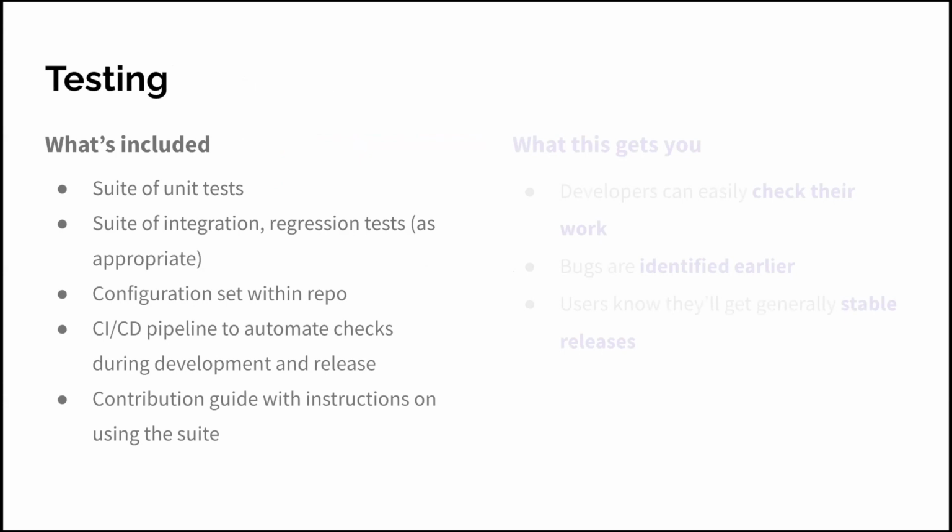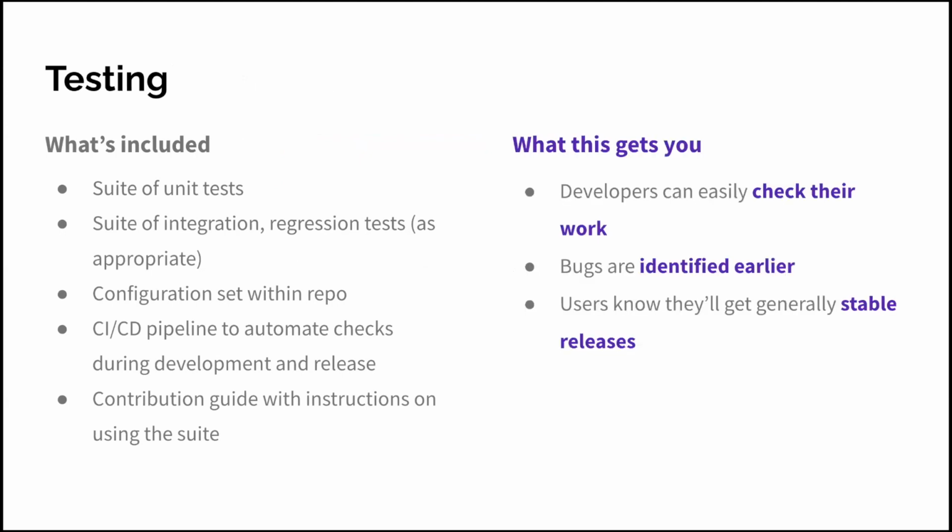Right. So one of the big things that we always recommend is a testing suite, unit testing, all that kind of thing. Automation through CI/CD, and a contribution guide with instructions on how to use the suite so that your developers aren't just sitting there knowing that there's a testing suite, but they actually know how to use it to check their code. Can we go to the next slide? Yeah, right. What does this get you?